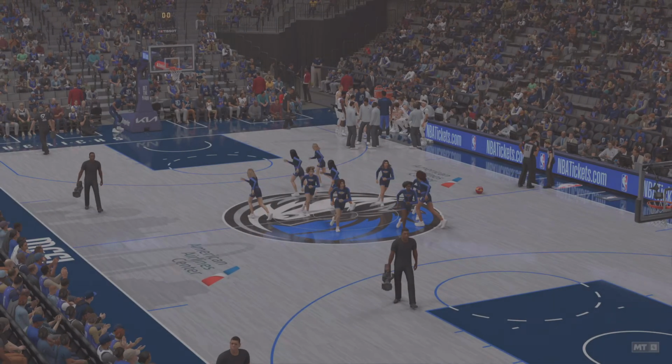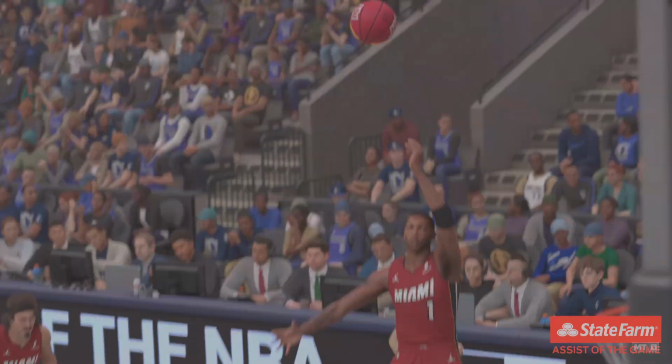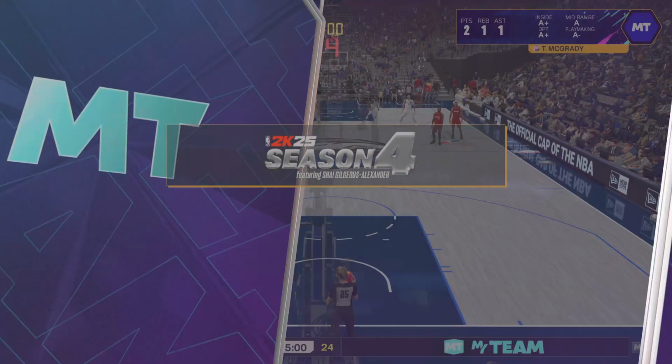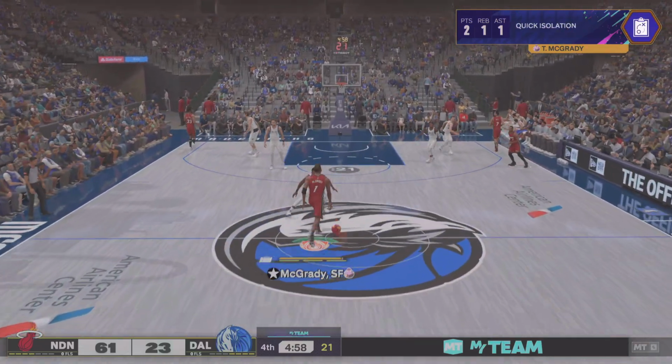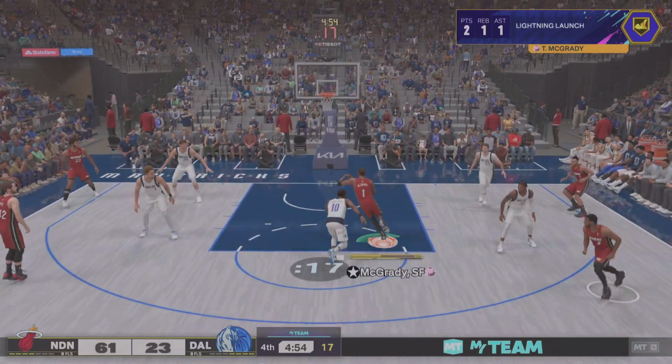And how about a look now at our assist of the game? Brought to you by State Farm. And the definition of teamwork right there, guys. I mean, what great communication between them, and what a beautiful feed. For me, next to the big-time alley-oops and monster throwdowns, passes like that are probably the next best thing when it comes to sweet-looking NBA highlights.